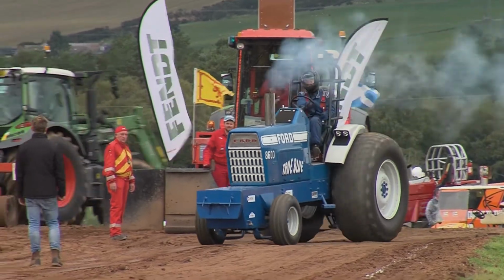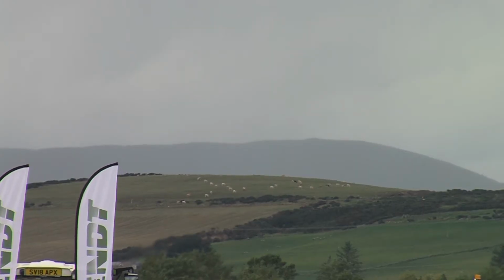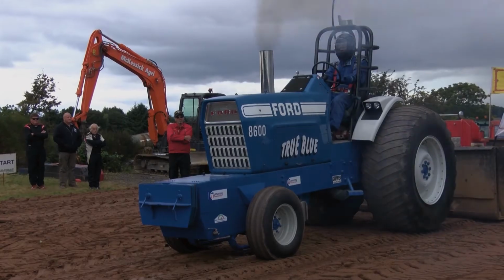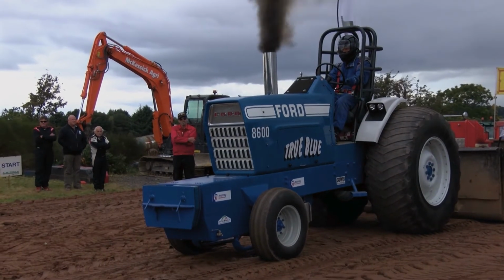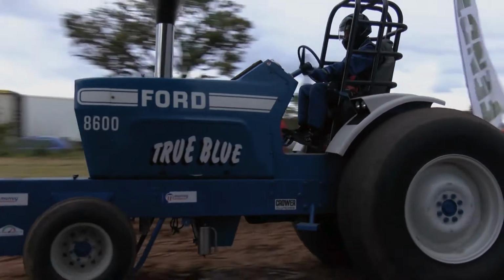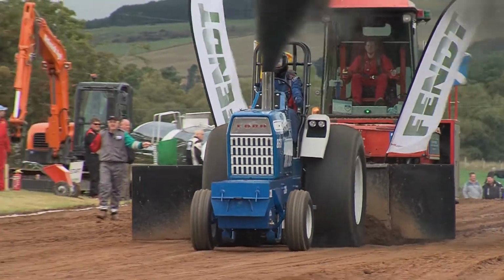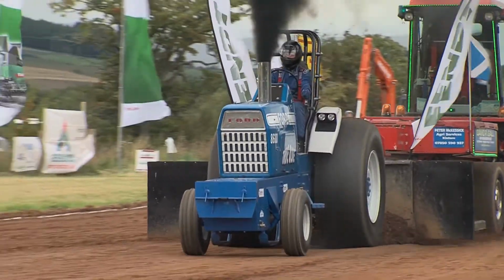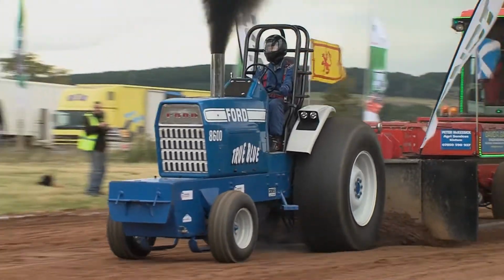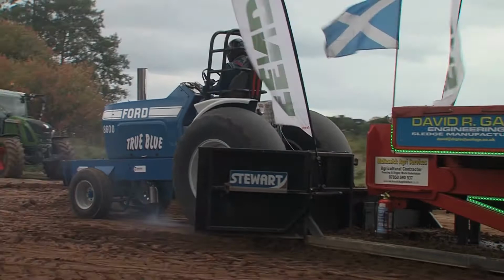In limited pro stock, both the round win and the championship went to True Blue, always a local favourite. Another masterclass in how to get a machine down the track. The tractor has several drivers, including Graham Simpson, but Graham is one of the organisers this weekend, so he's been a very busy boy. Beautiful piece.